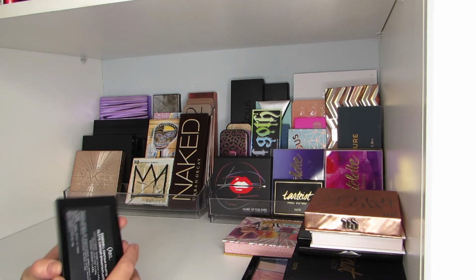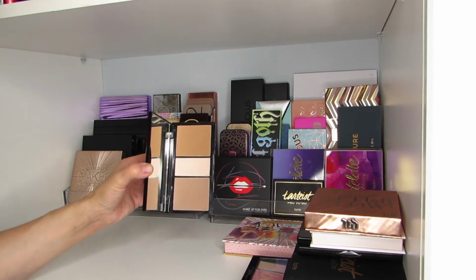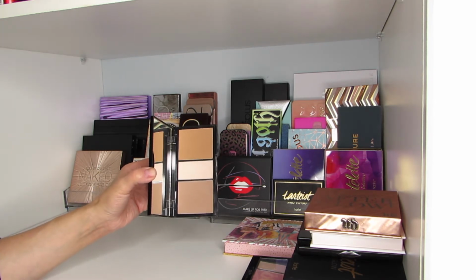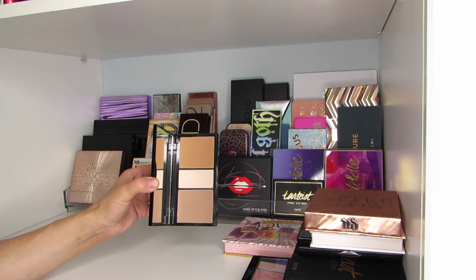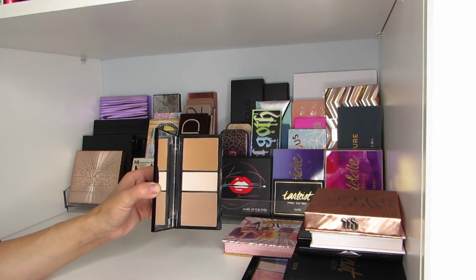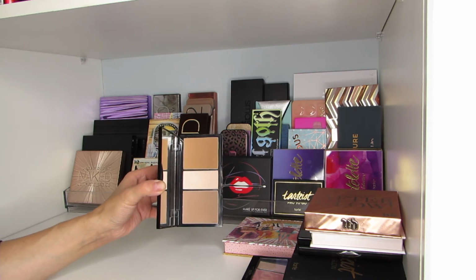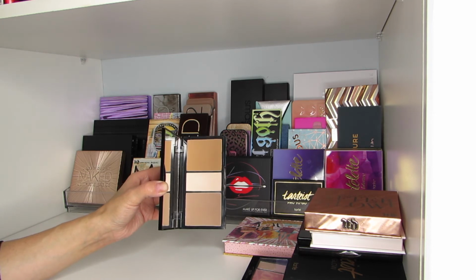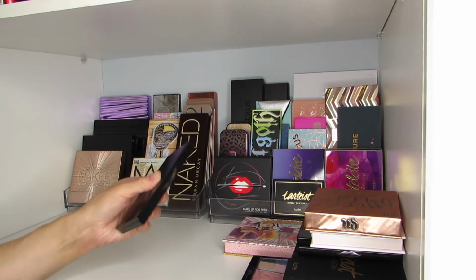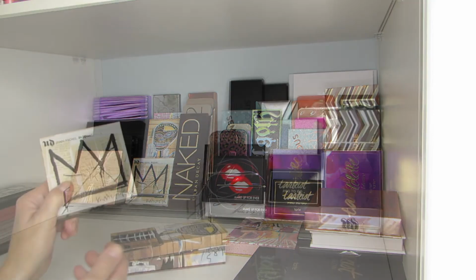And the other one I have as well from Quo, a Canadian brand, is a contour, bronzer, and highlight as well. When I want a more subtle look, this is definitely the one that I go to, because the highlight is very matte and very, very subtle. It's like your skin but better as far as highlighting the right parts of your face. So that is my collection of palettes.